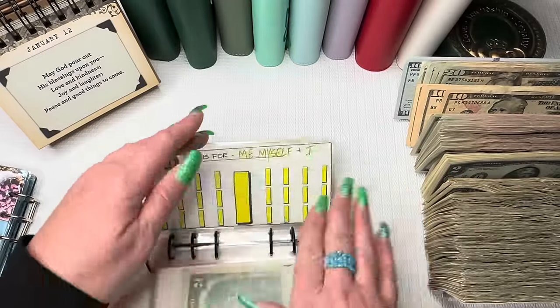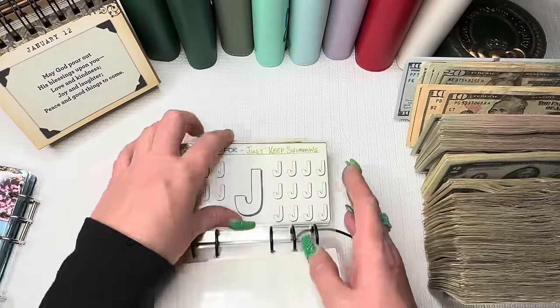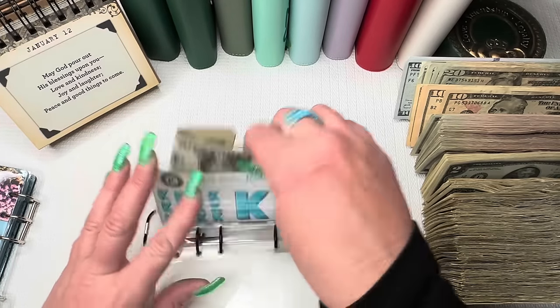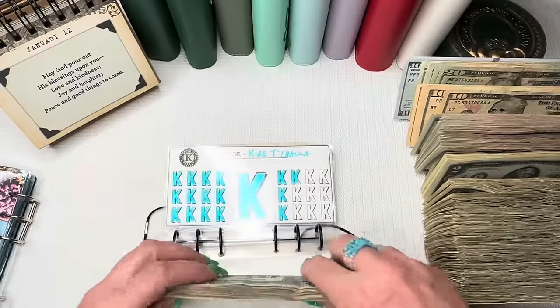And this one was just completed. I just haven't wiped it off, so there's nothing in the I-Box. There's nothing in the J-Box. It was recently completed. And the K-Box for King T'Challa.